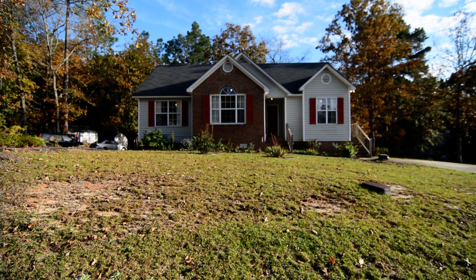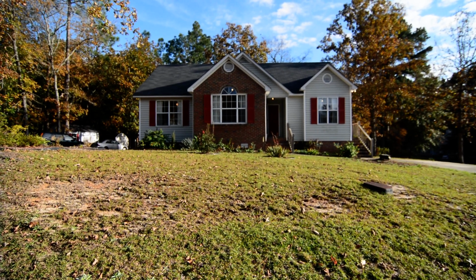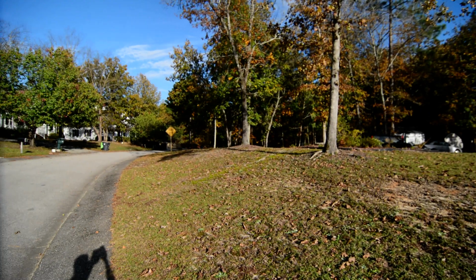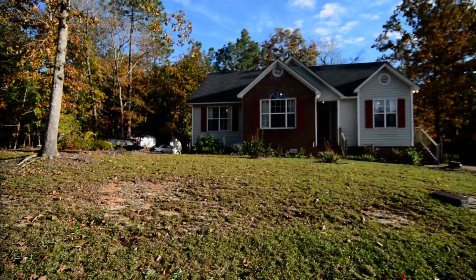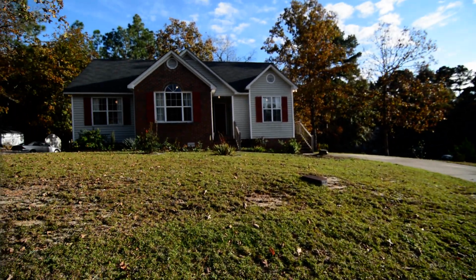Welcome to 404 Eagle Ridge Court. This neat 3-bedroom, 2-bath home with laminate hardwood flooring inside and a large fenced backyard with deck sits on a cul-de-sac street in the Eagle Ridge neighborhood in Gaston, convenient to I-26 in Lexington. So we're in the front of the home.